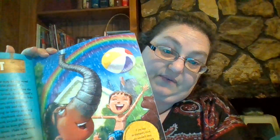Fact: the tip of an elephant's trunk works like fingers. It can pick up something as little as a peanut and pop it into its mouth. But if you had an elephant's trunk, you would need to go to a water park in the summer. Look at that. He's giving them all a shower.